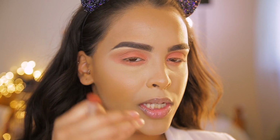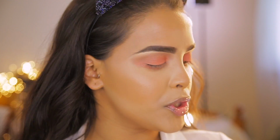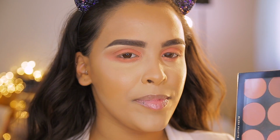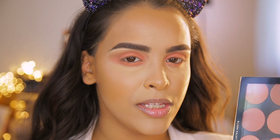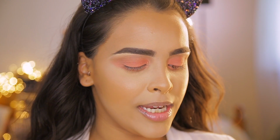Okay, so just to amp these eyes up a little bit, I felt like when I wore this look, the eyes were a little bit darker for my liking. So what I'm going to do now is go into the Revolution blush palette. This is the blush palette in Hot Spice. And I am a sucker for putting blusher on my eyelids. I think it's so beautiful. I love the tones of blushes and they look really nice up against a tan skin.